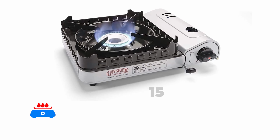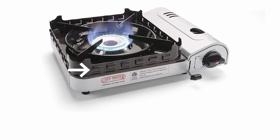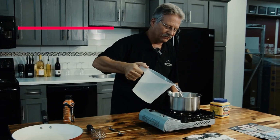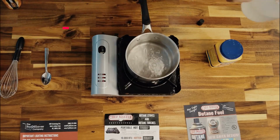The powerful 15,000 BTU output delivers fast, efficient cooking despite the compact size, and those double wind guards aren't just marketing. They actually maintain a steady flame in challenging outdoor conditions. At around $60, it's an excellent value for solo campers or backup cooking, where you need reliable, portable power.